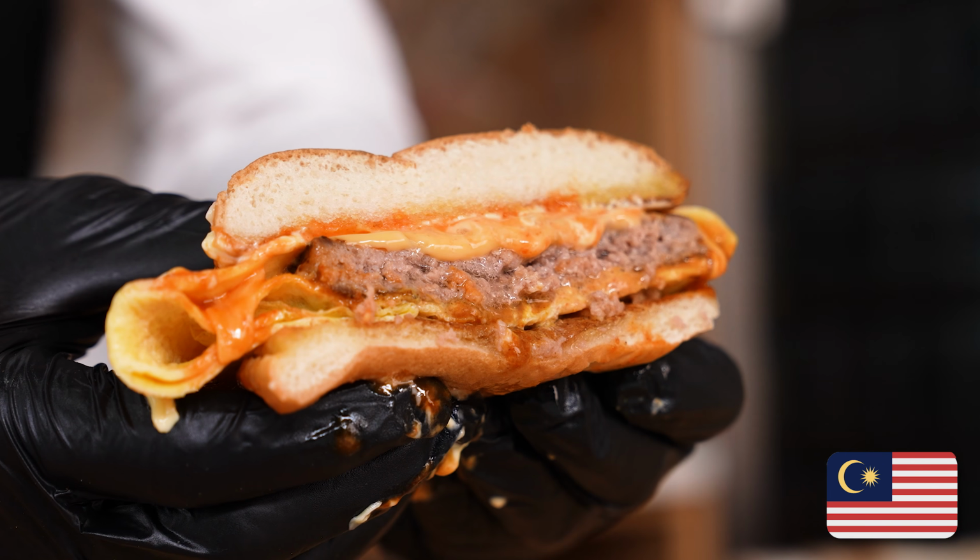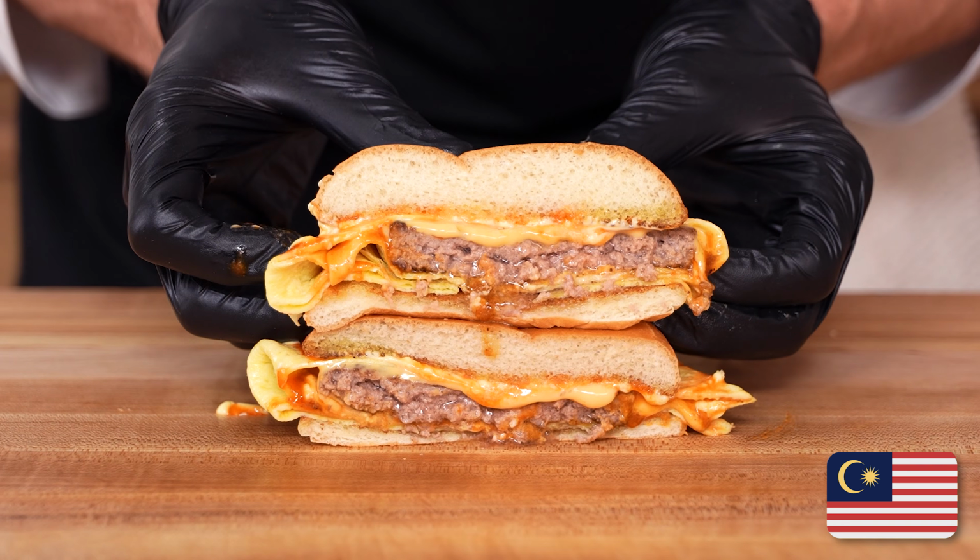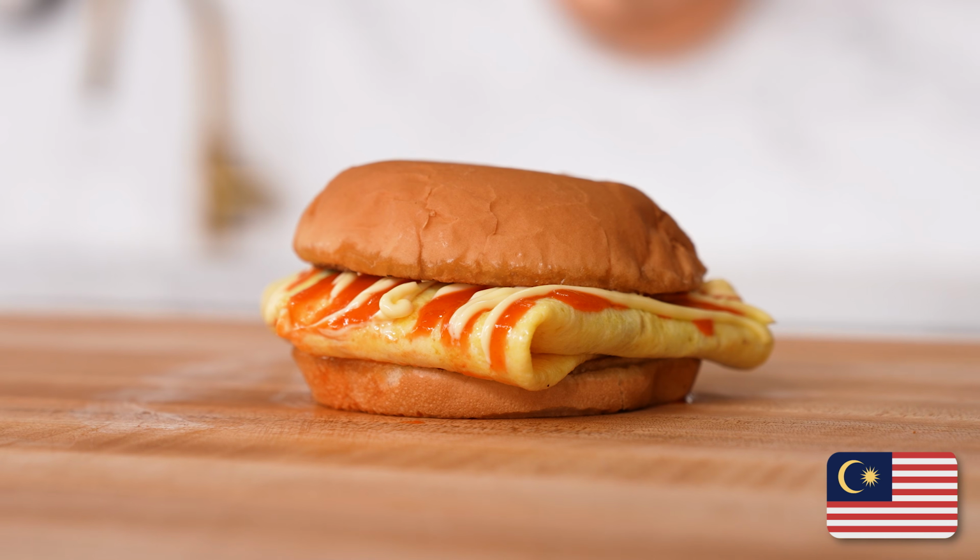The meat is juicy and delicious. The egg is so silky and soft. The meat is so good. This is like a sausage, egg, and cheese. This is an ideal breakfast burger. Yes, this might be the best breakfast burger of my life. I know what I'm voting for.